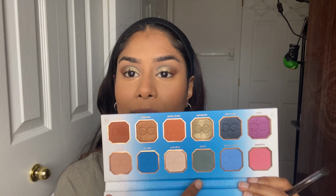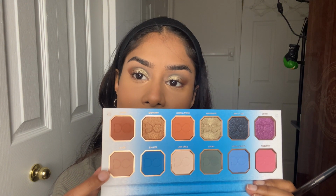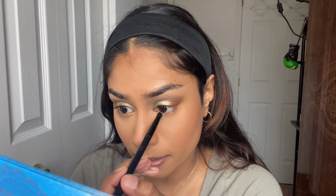So now we're gonna go ahead and put some color on the lower lash line because I look a little naked. I do want to go back in with the green. I think I'm gonna start off with this shade. What is this shade called? Fringe. Let's start off with that and see what it does, or if it even does anything on my skin tone.